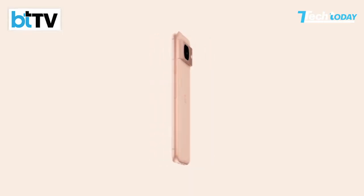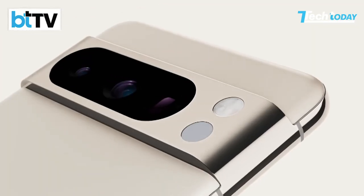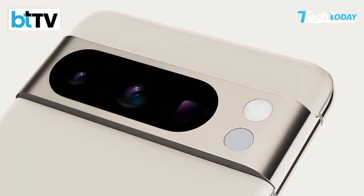Let's start with the big one, the Google Pixel 8 series. Now there are two phones that are coming in this series, the Google Pixel 8 and the Google Pixel 8 Pro. And both the devices are going to retain the iconic Pixel design language. You'll still get the visor, but the phones might get slightly more curvy. Now there are two elements in which Google Pixel devices have always excelled: the camera and the software. And this time around, Google is going to enhance both of them yet again.